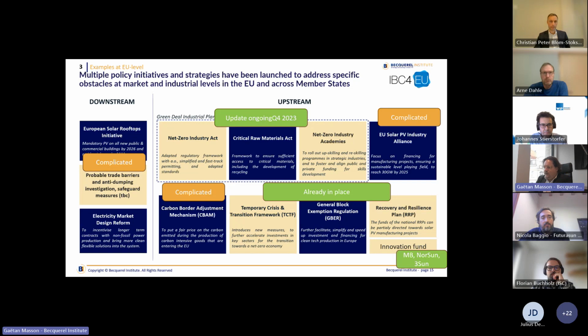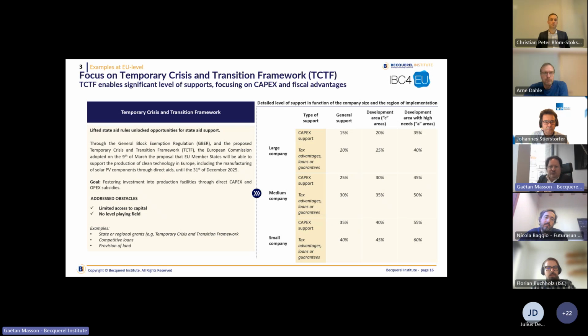The other one is the carbon border adjustment mechanism, which is also complicated in my opinion, because it really depends how the CO2 calculation can be implemented. And the most complicated of all is probably trade defense. I would bet that we'll get trade barriers, safeguard measures or something else. France just asked for it publicly yesterday in order to protect the industry, but you might know that most PV developers in Europe, especially Solar Power Europe, are totally opposed to any kind of trade barriers and any kind of limits to import Chinese PV products in Europe. And that's a little bit what I would like to mention in one of the following slides, is that the PV industry in Europe is not united for that.